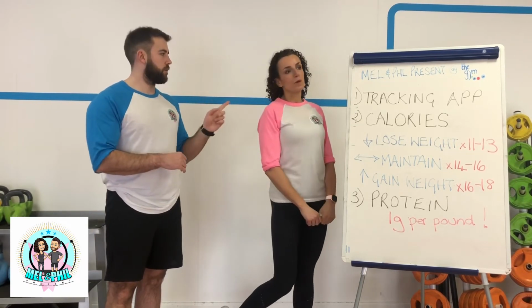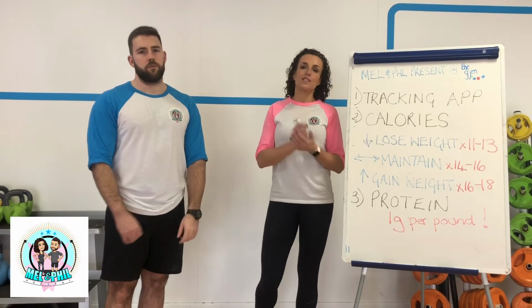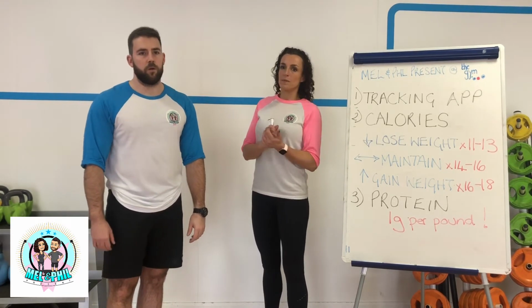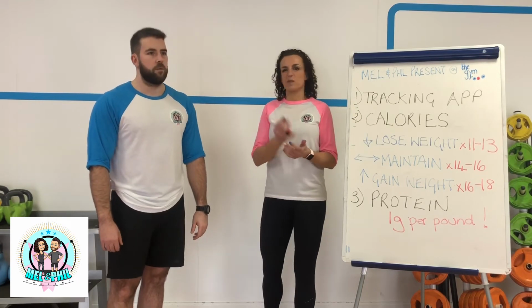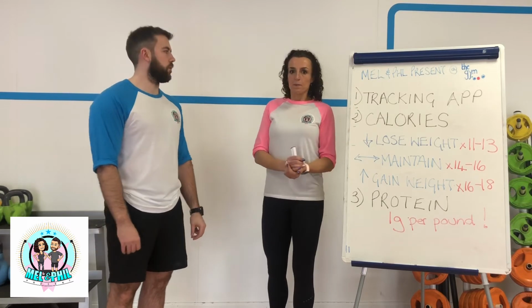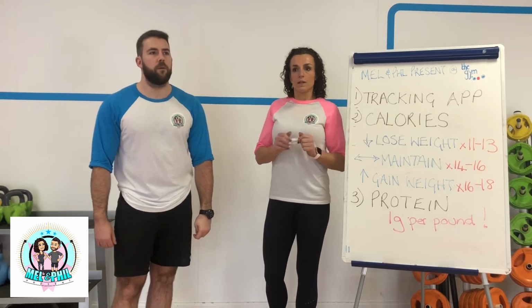In terms of fluids, we always used to say water, but at least 2 litres a day of fluids is a good rule of thumb, isn't it? It doesn't have to be water. It'd be better if you had water, that's really good, but if you want to add a bit of sugar-free juice into stuff, I drink a fair bit of Diet Coke, to be fair. You can get away with that.